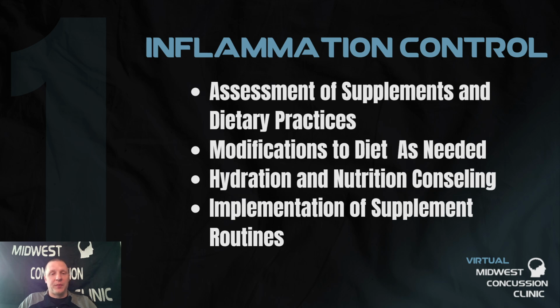Inflammation control is something that we dig more and more into the farther down the road that we get in concussion management. Not that it's not important right away, but it's also something that can be very hard for patients to modify right off the bat.